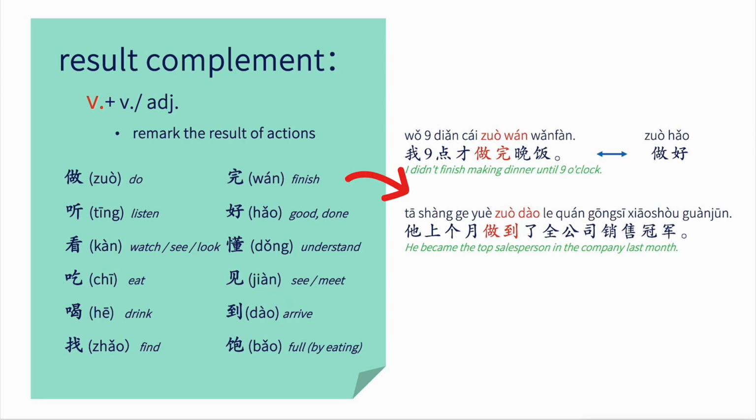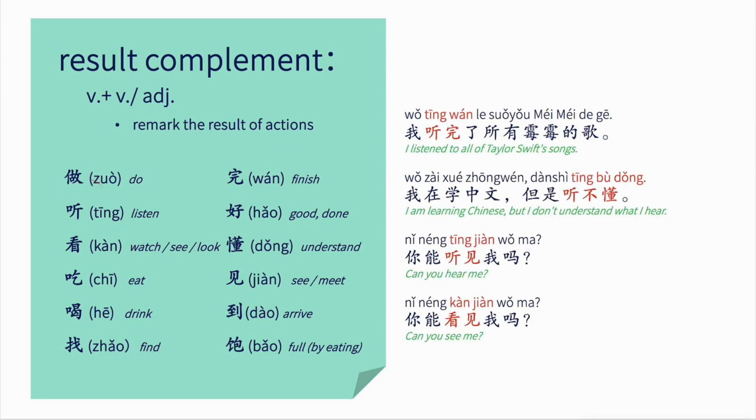他上个月做到了全公司销售冠军. Next one, 听, listen, and 完, finish. So finish listening to something. 我听完了所有美美的歌. 听 and 懂, understand by listening. 我在学中文但是听不懂. Here, you can see the negative form of result complement.